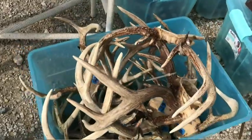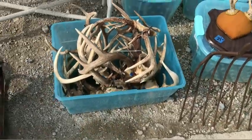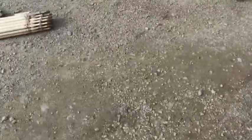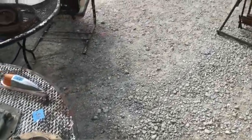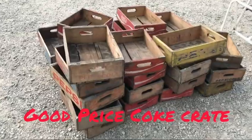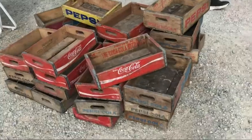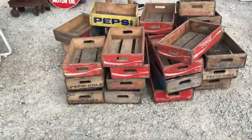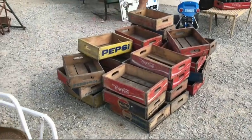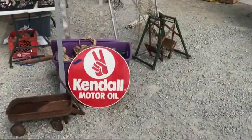Got a bunch of antlers and $22 for your set of antlers. Guys put a lot more effort into them than that. And up here we have a lot of Pepsi, Coke, RC Cola maybe, crates. How much were your crates there, sir? 10 a piece. 10 a piece for those crates. Can't beat that price. It's got a nice old Kendall motor oil sign there, $245.